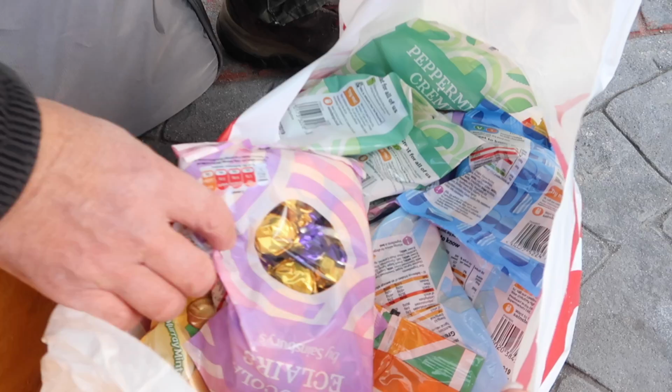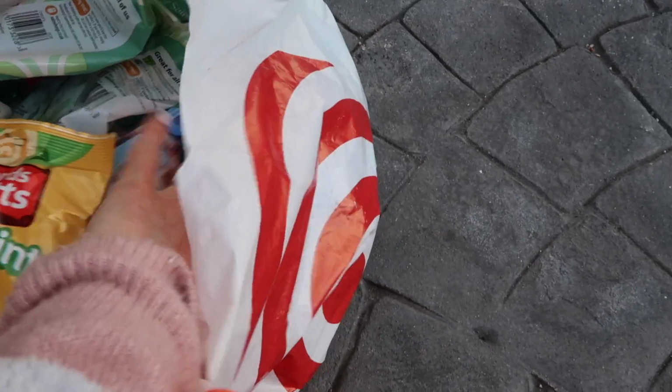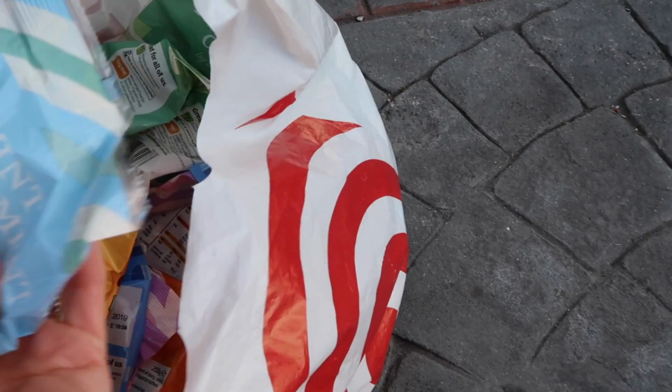This whole bag is full of sweets that he's going to give out to various people. It's absolutely packed full of eclairs and Murray mints and peppermint creams and jelly babies.